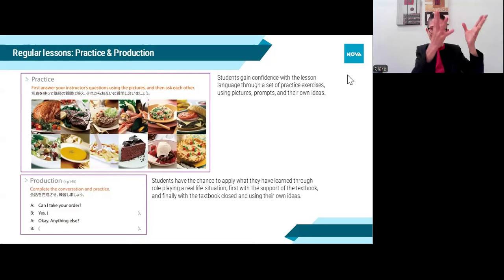For example, okay, Rina and Yorie, please work together. Chika, Odai, and Wataru, please work together. Okay, imagine we are in a restaurant. This is the menu. Rina and Chika, you are wait staff. Yorie, Odai, Wataru, you are customers. Please decide what you want to order. Rina and Chika, please take their orders.